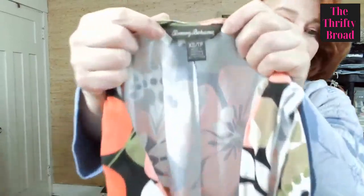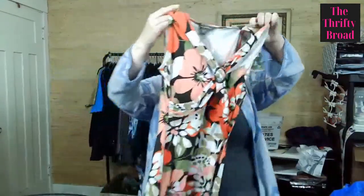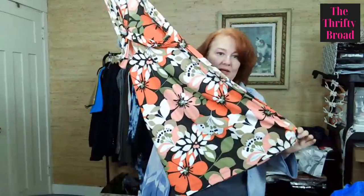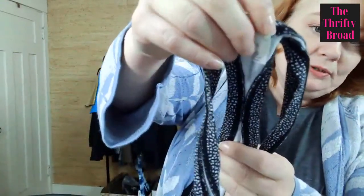So this is Tommy Bahama. It's a dress. Very cute. Don't mind if I do. Would that be dark floral? I don't know. I found a Lululemon tank top. Let's go for about $25 for me. It's a size 6. Has half of its pull tag on it.